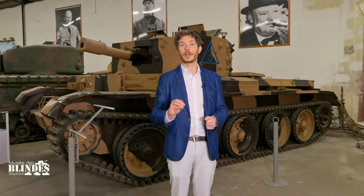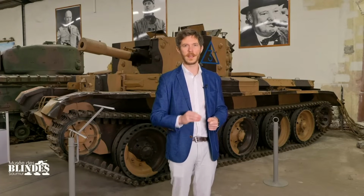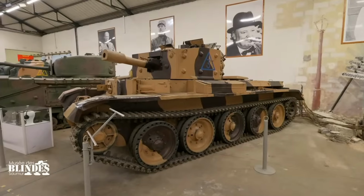But there were other tanks on the beaches on D-Day. Tanks that were not amphibious. And one of them helped the French troops that were set ready for D-Day. This tank is the Centaur.